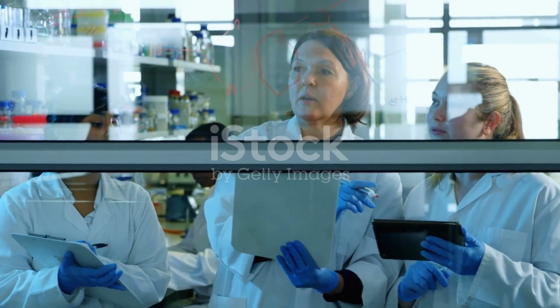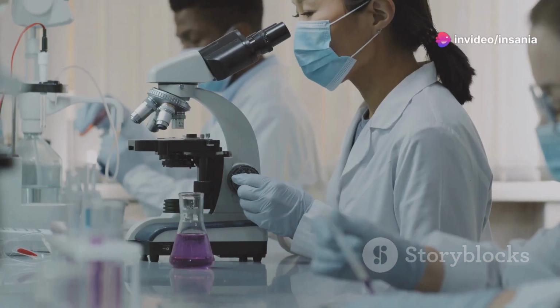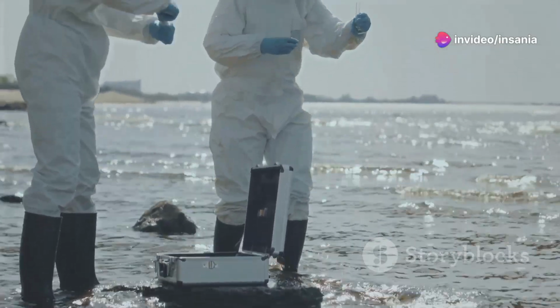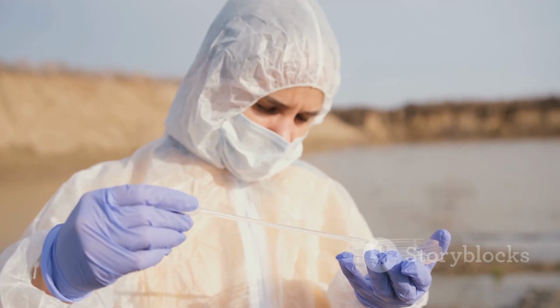Section 7. Beyond oil. Biomarkers in environmental science. The applications of biomarkers extend far beyond oil exploration. They are invaluable tools in environmental science. Scientists use them to track pollution, monitor ecosystems, and assess the health of our planet.